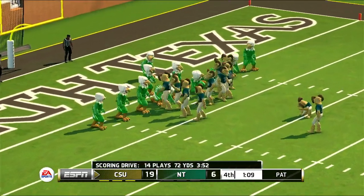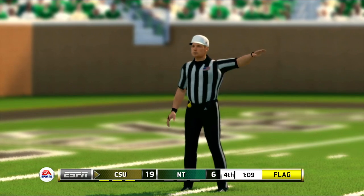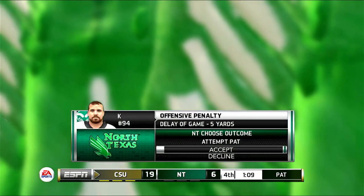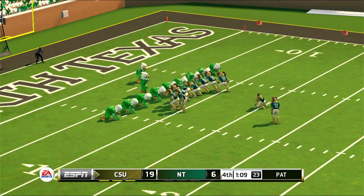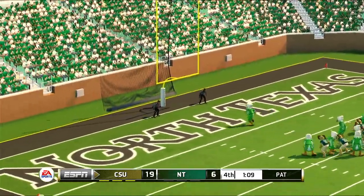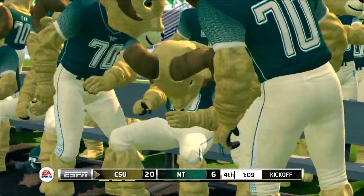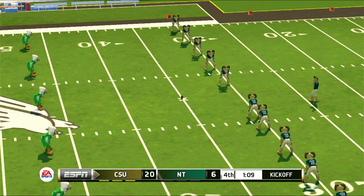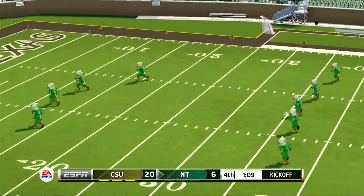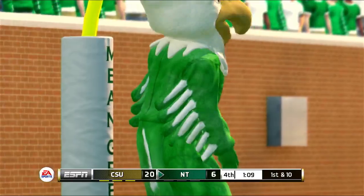Looks like they didn't get the play off quick enough. Delay of game, offense. Just over a minute in the fourth quarter. He makes the PAT. And it looks like they're ready for the kickoff. Nice kick, plenty of distance, and it goes into the end zone, down for a touchback.